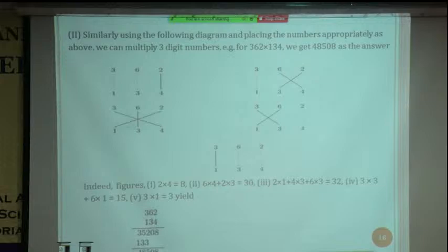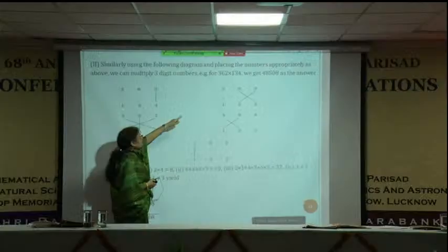Let me explain from here. 2 into 4, 8, then cross multiplication first two, 6 into 4, 2 into 3, 13, and then this multiplication, vertical and cross, you are getting 32, and then this multiplication, 3 into 3 and 6 into 3 into 1, you will be getting all these. How will you write this? See, I have written 3, 6, 2. We have to multiply these two digits.